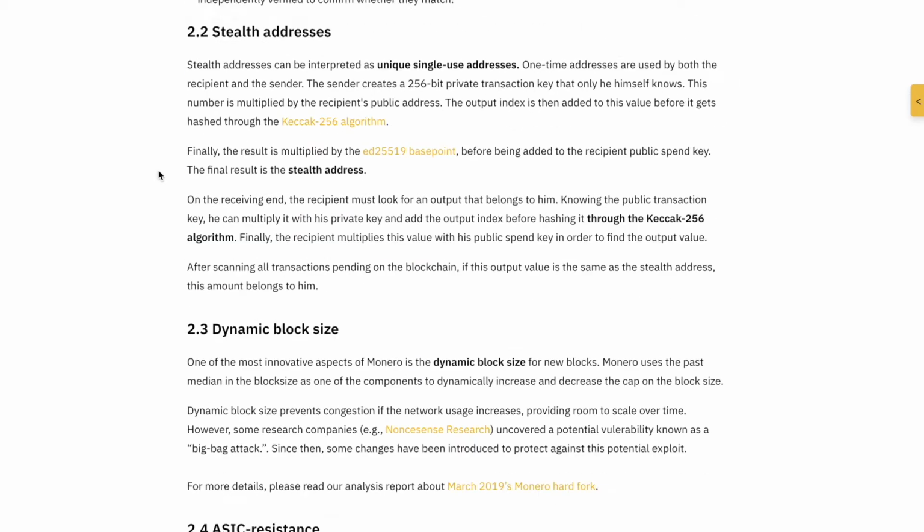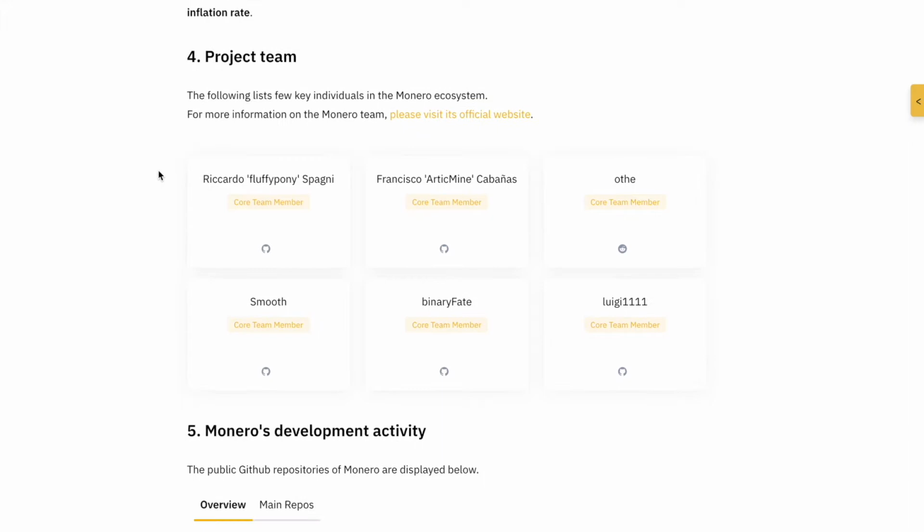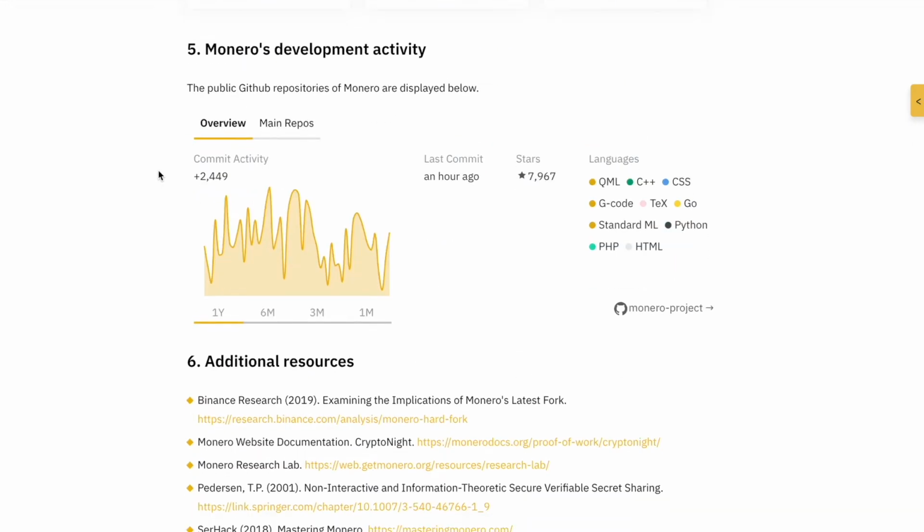From this stage, you get a general idea of what the coin is about, and research.binance is great for this part. Make sure you jot down any questions you have, any comments, and anything that really stands out to you. The next step is very important.